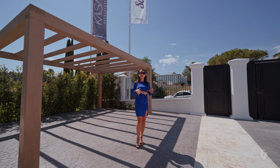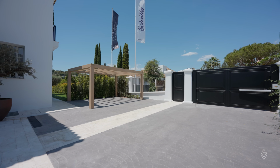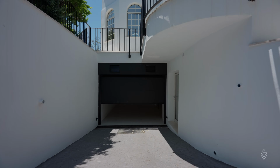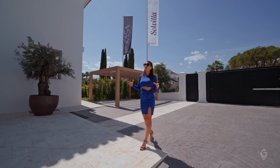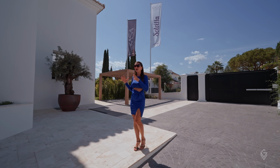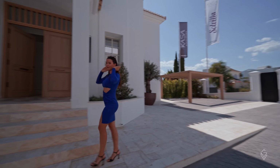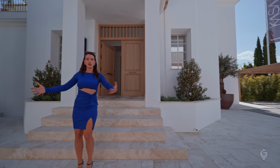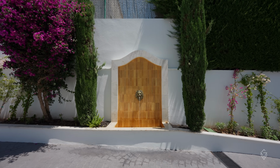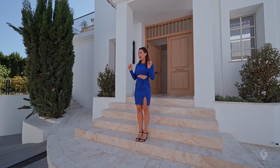Then further along you can also park additional probably 2 cars in your driveway, which also leads up into a covered 1-space car garage. So all in all, you have space for around 3 to 4 cars. Now finally we reach the main entrance. Not to mention all the olive trees, flowers surrounding it, but also the fountain, which just emphasizes the stylish entrance that we have right behind me.